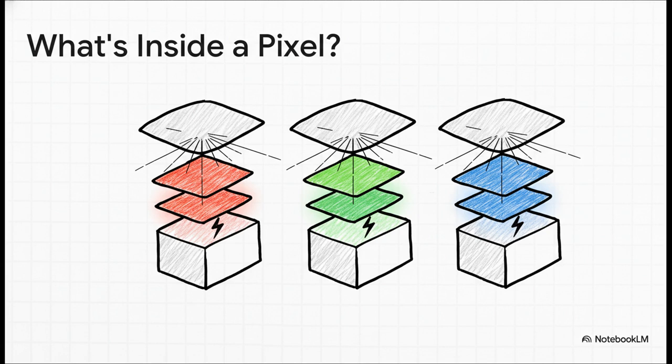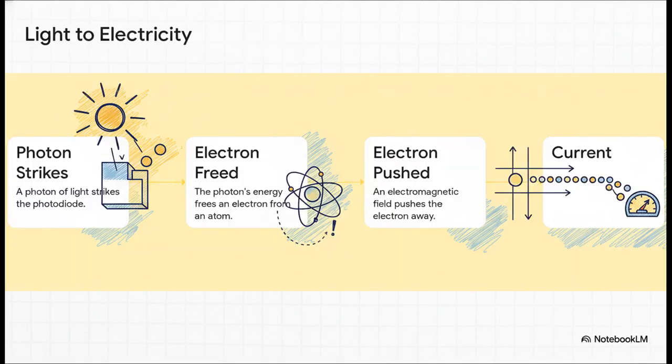You can think of this as the light-sensitive engine of the whole pixel. So how does it work? Well, it's a lot like a tiny solar panel. When a photon of light slams into the photodiode, its energy knocks an electron loose. A built-in electrical field then pushes that free electron away. So when millions of photons hit it, you get a flow of electrons, which is just a measurable electric current. It's actually pretty simple. More light equals a stronger current.